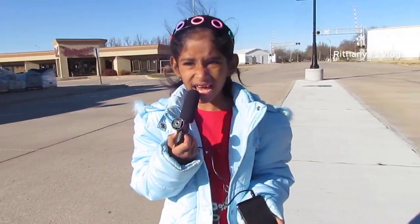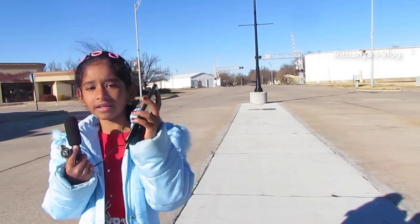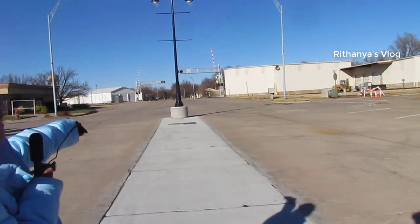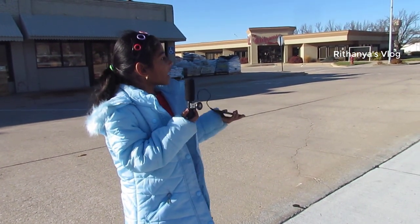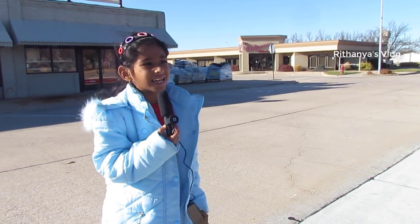This is what downtown is, and we have more to show you. This is downtown on this street, but there's another downtown. So watch all my videos to see the other downtown and some more information about Hesston. They have a library over there and another barber shop. Beside the library is the school that I go to, and that's cool.